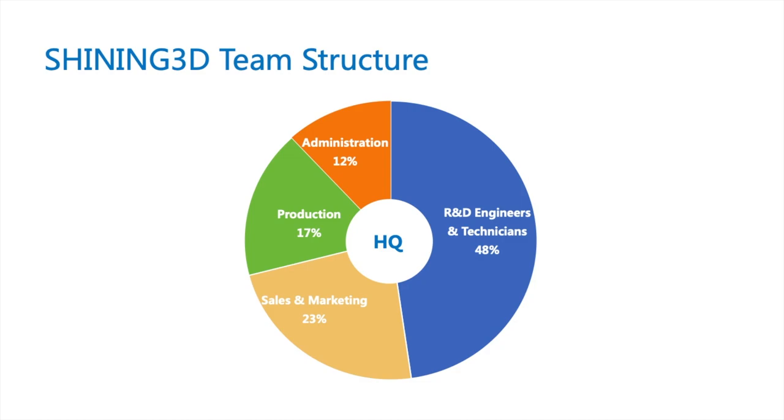I want to shortly introduce you to the Shining 3D team structure. I really like to show this, because you can see our main focus here: 48% of the whole company is in the R&D department, or they are technicians. As you probably know, we are introducing new software and new scanners, and we update our software most of the time for free. This is based on the 48% in R&D, which is our main focus, to develop new products, make them more affordable for customers, and get a better user experience.